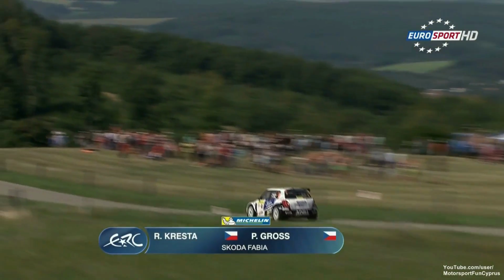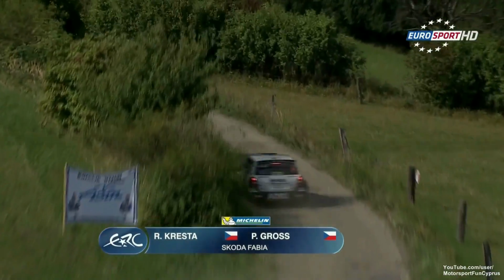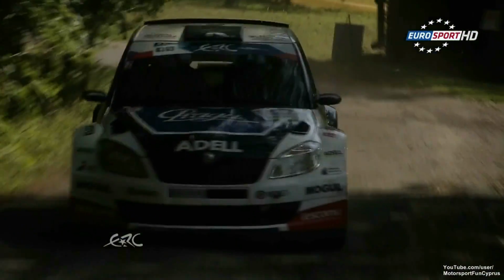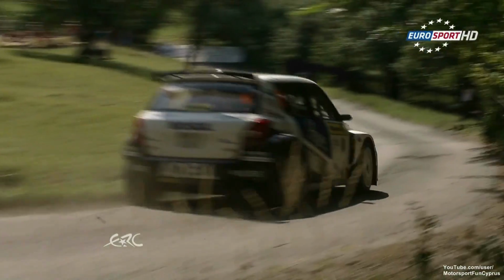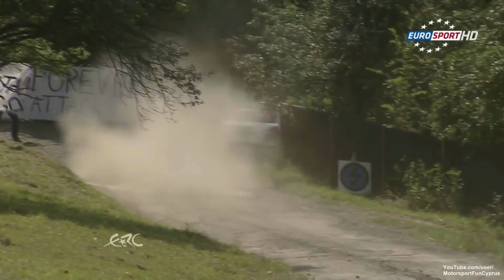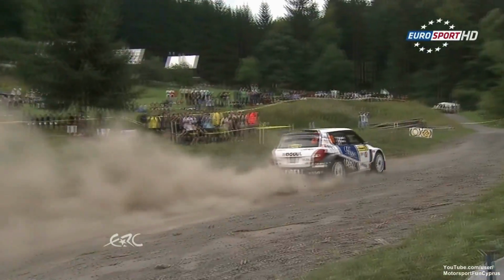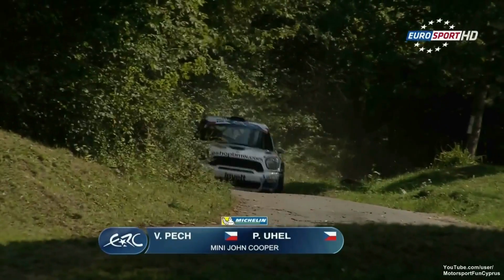3 times a winner here in Zlin, 2000, 2001 and 2006. Roman Cresta is 3rd in stage 5 and 2nd in stage 7, his best result so far, confirming that he is in the fight for the podium. In the last stage, stage 7, he was just 2.2 seconds slower than Kopecky. So after stage 7, he's still 3rd overall.